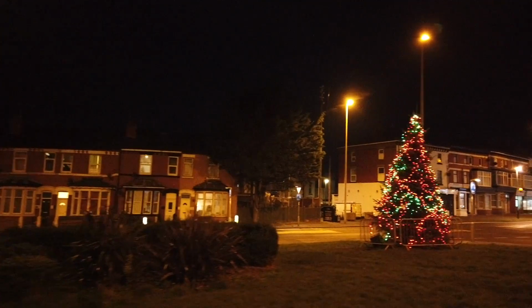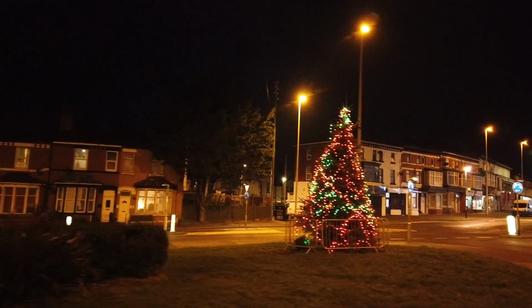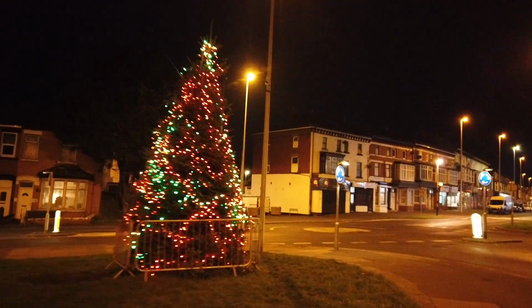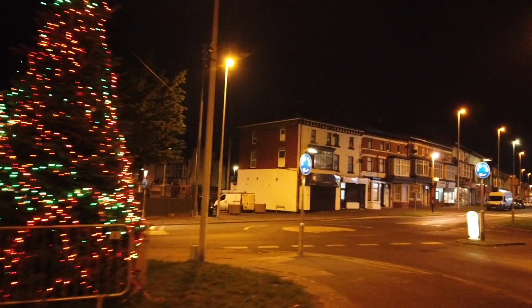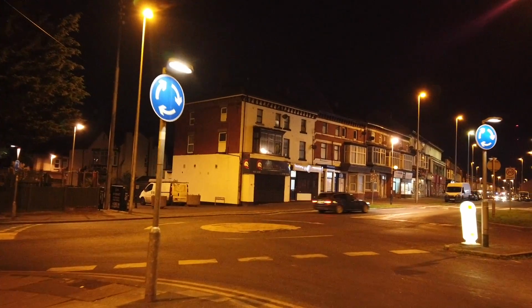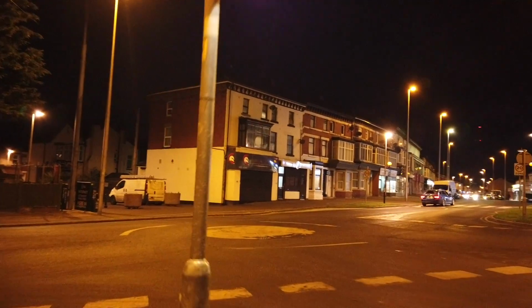See that? So that's the Revo Library. So this is now Central Drive. And look at this, got a posh Christmas tree. It's very quiet at the moment. I'm not surprised because it's that cold tonight. But look at that view.